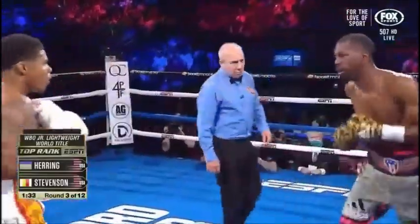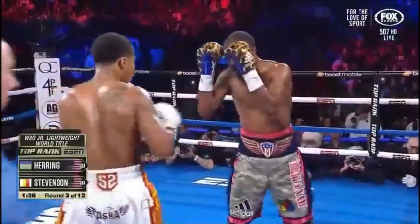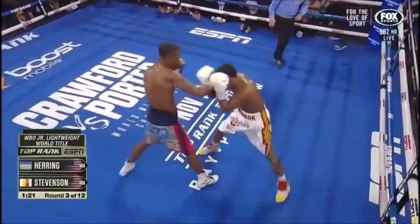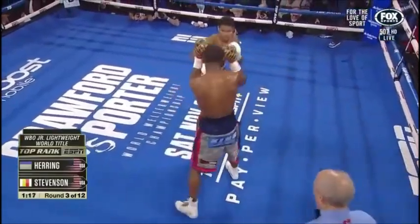Look at this work. This is looking like Gotti-Floyd right now. Yes, it is. This is looking like Floyd Mayweather, Arturo Gotti right now, where you thought the bigger guy was going to back the smaller guy up, but the smaller guy has a lot more physical strength, a lot more prowess, and a lot more punching power than you thought.